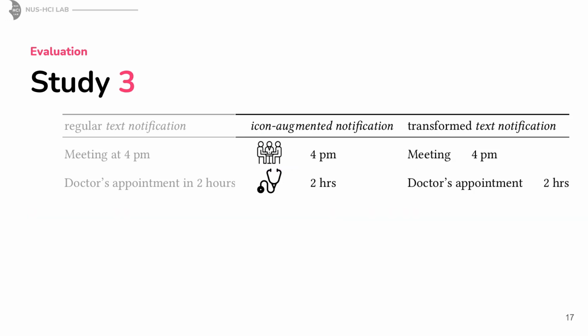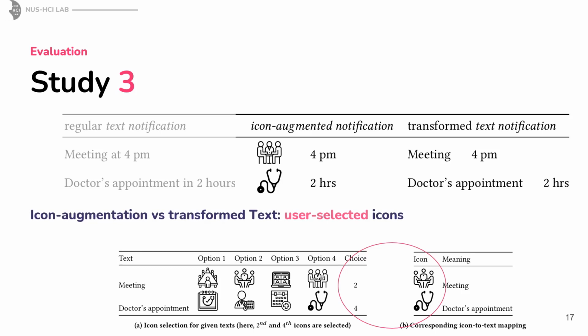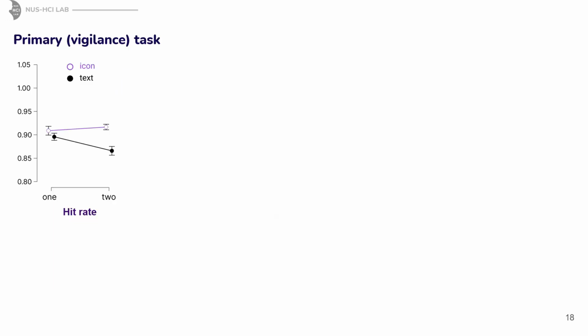In the third study, users were allowed to select icons to eliminate the effects of unfamiliarity. Surprisingly, we found that the user selection only matched 16% of the researchers' selection from the previous study. We also introduced encoding density as another independent variable. We found that icon-augmented notifications were still more effective than text notifications, but encoding density plays a role.